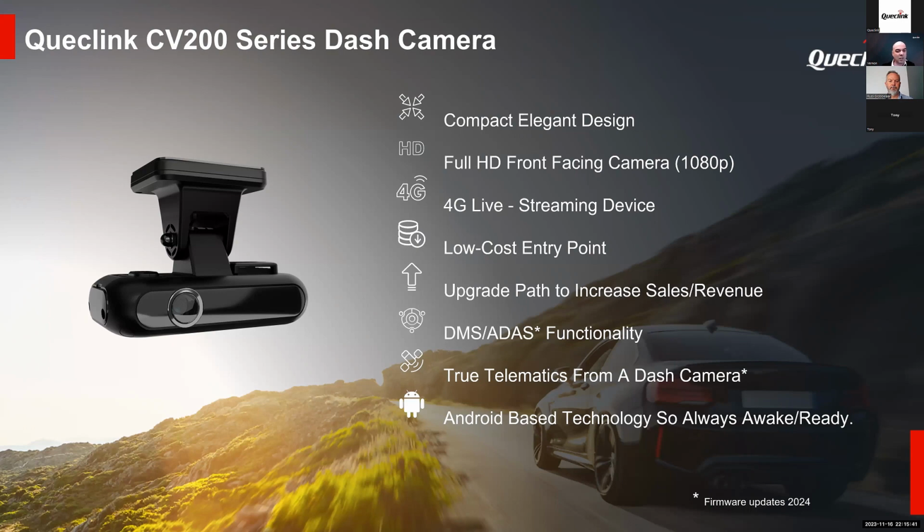Now, why have I said that? Well, out of the box, it comes as a forward-facing camera, a nice entry-level device at a really good price. But you have the opportunity to add secondary cameras onto this particular unit. And the idea behind that is you might have a customer who's going into video telematics for the first time. Sell them an entry-level forward-facing camera, that's great. But it gives you the ability to go back and revisit your customer after a period of time, or even at point of sale, say to them, would you like a driver-facing camera to add to that? Would you like a rear-facing camera to add to that, etc.? So it gives you the opportunity to sell more hardware and increase your revenue.